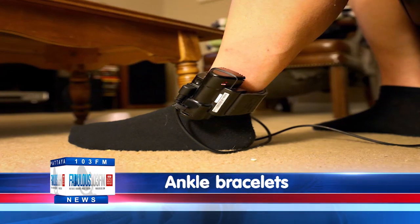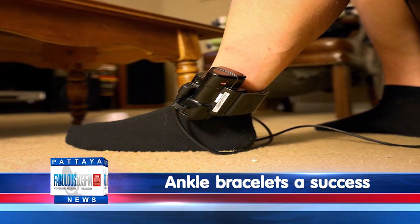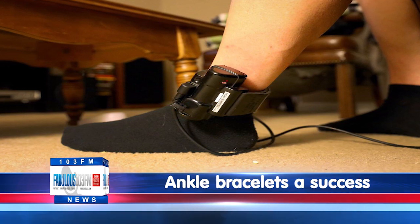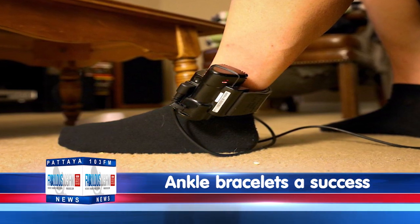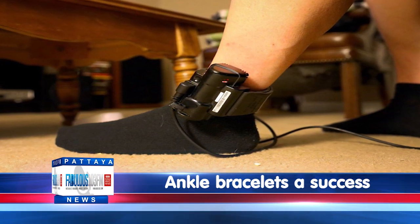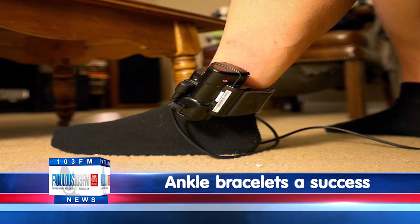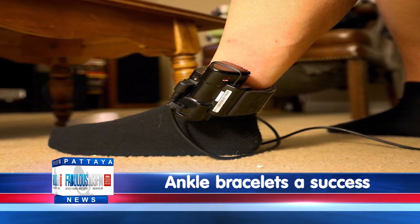Ankle bracelets for criminals, otherwise known as electronic monitoring tags, remain on trial in Thailand until the end of the year when they'll be evaluated. Nearly 2,000 criminals avoided jail this year by opting for the not-so-must-have accessory. 50 of them have slipped the net by removing the tags. Anyone doing that ends up with a warrant out for their arrest and the promise of jail time. So far, 18 of those who removed their tags have been rearrested and jailed.